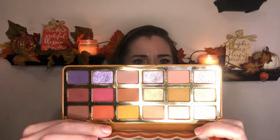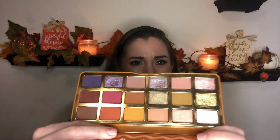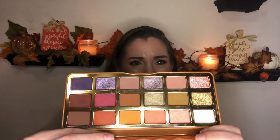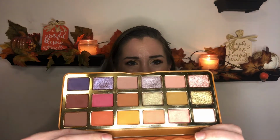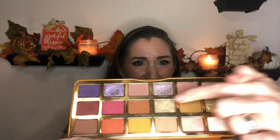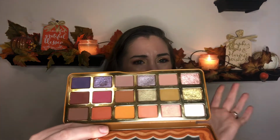If you are not familiar with the palette, here is what it looks like. This one was my birthday present from my husband last year, so there is some good use on it already. I already know which shades I love the most, and it's going to be this bottom row with the purples and the pinks, plus this half of this row here with the greens and the grunginess going on.